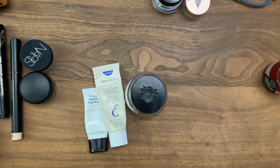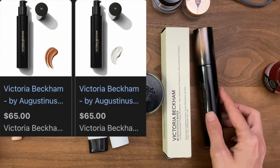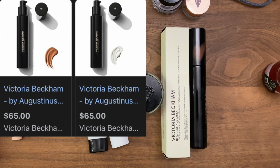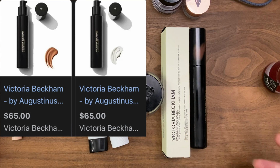All right, after that, I probably liked this Victoria Beckham. I have it in both the original and the bronzing version. I liked this primer. It was enjoyable to use, but it didn't do anything to warrant the high price point. I bought this out of sheer curiosity. I waited for a sale and I got the small size. So it's only 30 ml, 1 ounce. I went through it pretty quickly, but all it was, was nice.